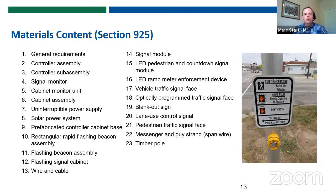And then more granularly, section 925 includes all these different parts of a traffic signal installation. Please note that this does not include things like mast arms, poles, conduit, pole boxes. Those are actually covered in other specifications. And to confirm, those sections did not get updated. So we're really talking about the electronic side and the technology side of traffic signals, as opposed to the conduit, poles, kind of the infrastructure side of traffic signal design.